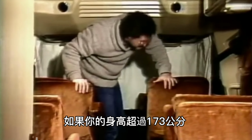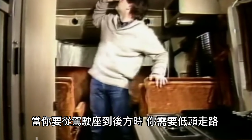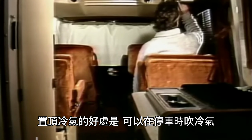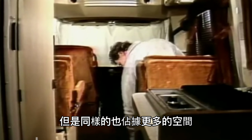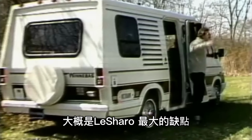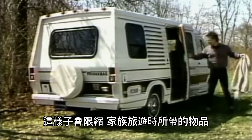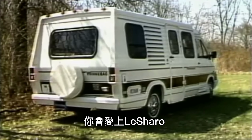Anyone over 5'8" will have to bend a bit to move around, though it's not a major concession. The worst is getting to and from the driver's seat. For that, you have to duck under the diesel-driven air conditioner. A rooftop electric unit can also be ordered to keep things cool while you're parked, but that will take up even more room. However, that and the fact that the roof is not stressed for a luggage rack are the only significant drawbacks we found in the small Lasharo. And they're only going to be a bother to families used to much larger and thirstier RVs. If you're upgrading from a fancy van, though, you've got to love it.